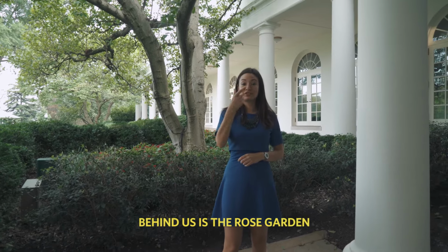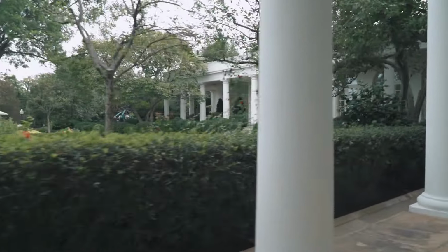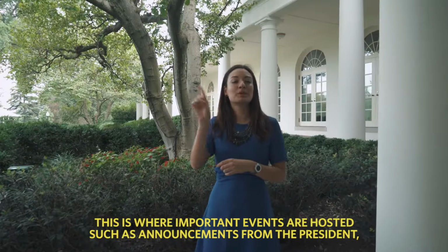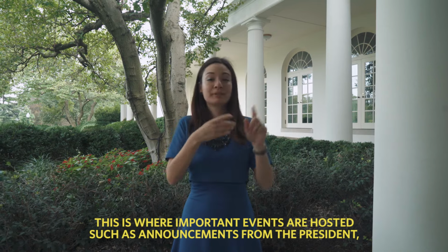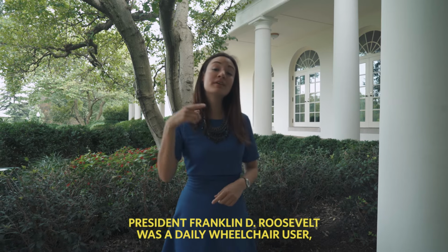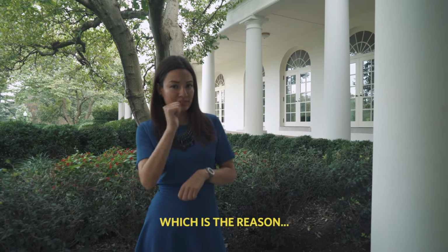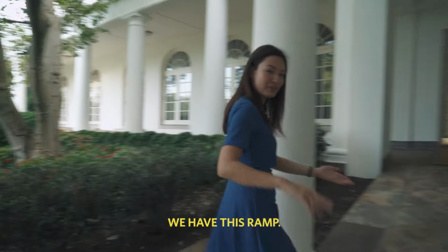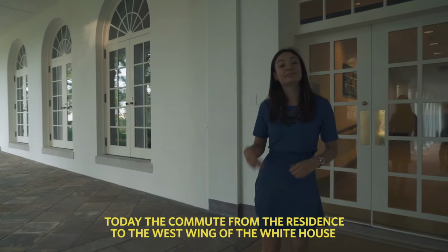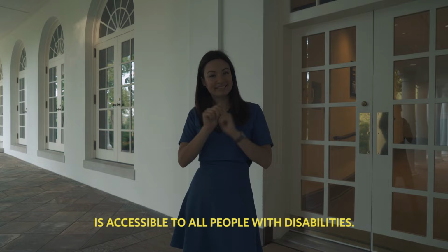Behind us is the Rose Garden. This is where important events are hosted, such as announcements from the President, bill signings, and it's also where the Thanksgiving turkeys are pardoned. President Franklin D. Roosevelt was a daily wheelchair user, which is the reason we have this ramp. Today, the commute from the residence to the West Wing of the White House is accessible to all people with disabilities.